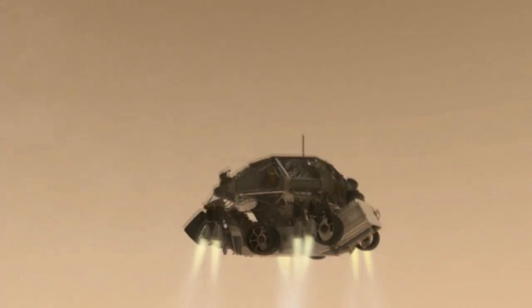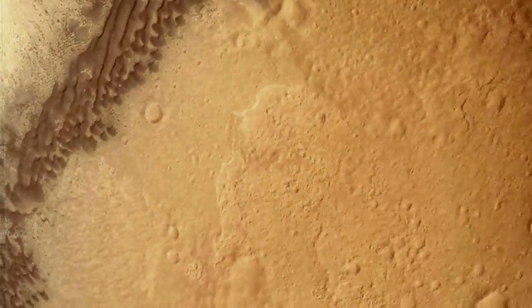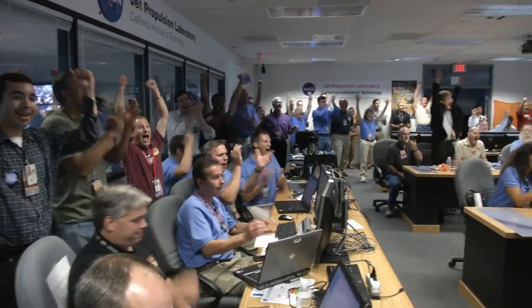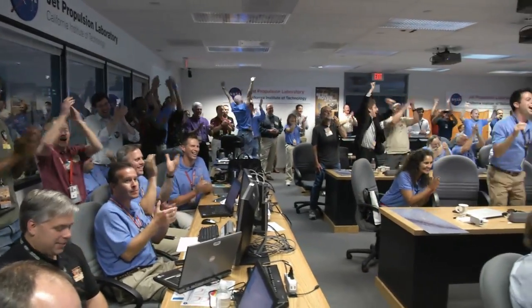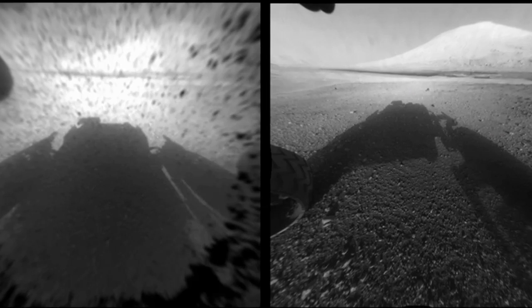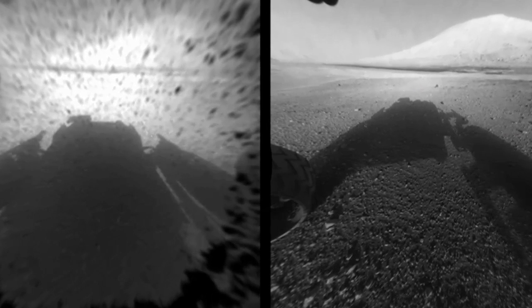We are in powered flight. Sky crane has started. Descending at about 0.75 meters per second as expected. Touchdown confirmed. We're safe on Mars. You know, we just performing nominally the whole way through as near as we can tell. Very good day. I think we just accomplished something incredible as a team.